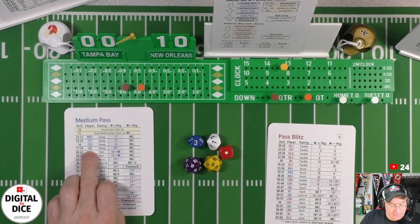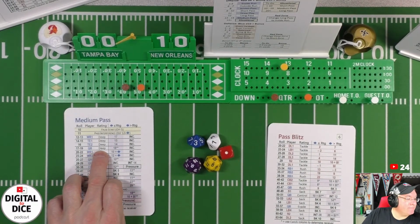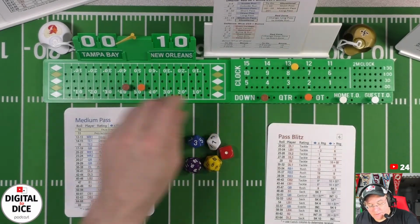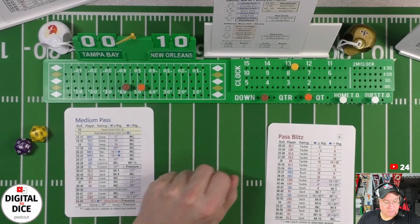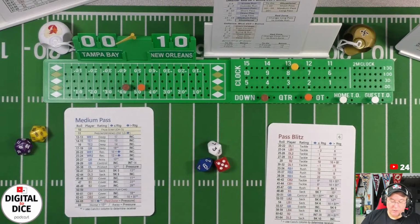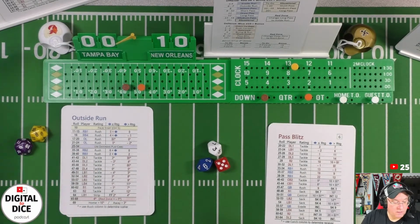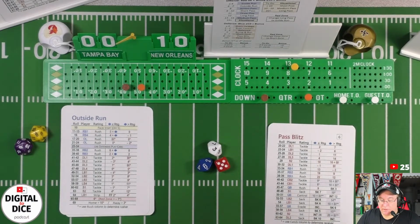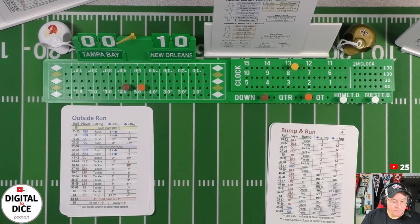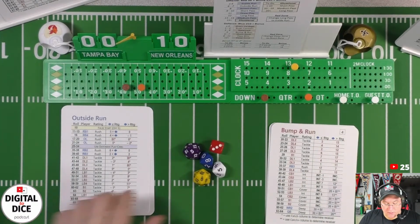A 17 is a quarterback deep is a 0. So it's going to be incomplete. Don't even got to worry about it. All right, so second down. And here we go. So his pass sails, and it's incomplete. Again, this is the Buccaneers, so we got to win on defense. So we're going to get a 8 minus 1 is a 7, so we're going to go outside run. And on defense, a 5 is going to be bump and run. All righty. So we got outside run and bump and run. So here we go. 2nd and 10. All right, take that out of here.